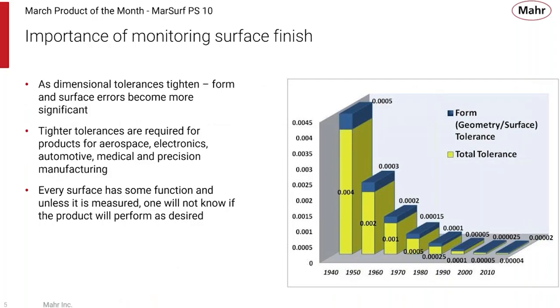Now, it's very important to monitor surface finish, and as tolerances have tightened over the past 50, 60 years, form and surface areas are becoming more and more significant. And tighter tolerances are required for products in aerospace, electronics, automotive, medical, and precision manufacturing. And every surface has some function. Unless it is measured, one will not know if the product is performing as is desired. And the chart on the right just gives you a little presentation about how tolerances have gotten a very small part of what they were 60 years ago.